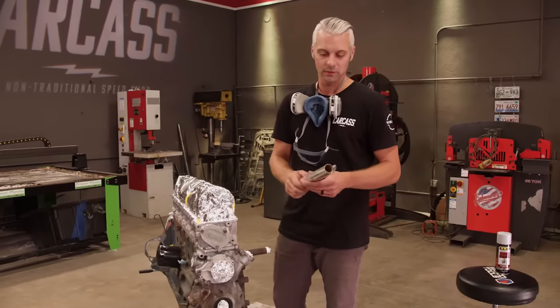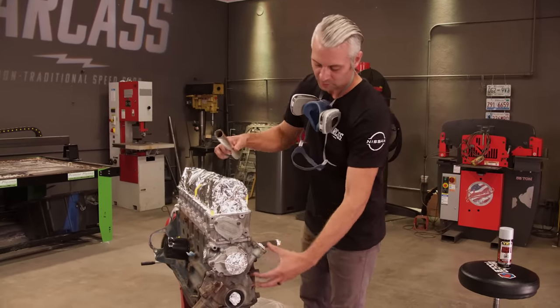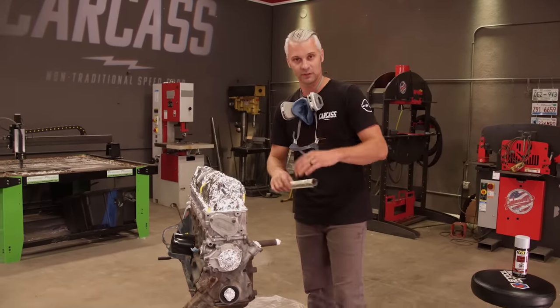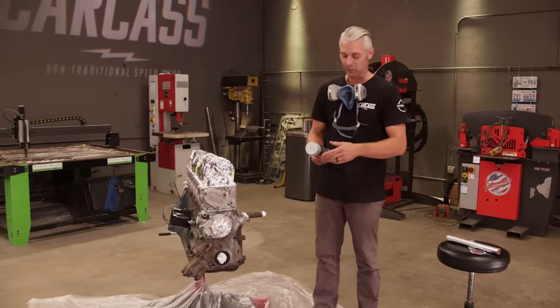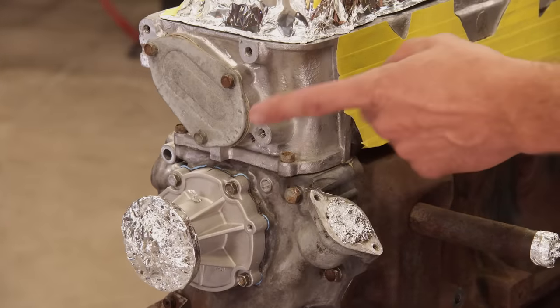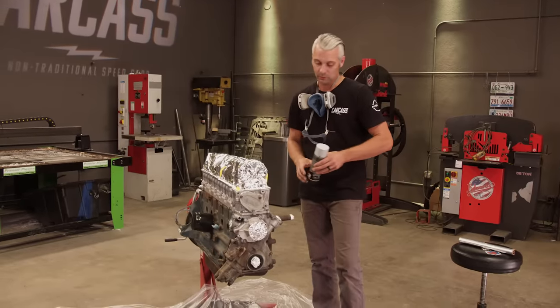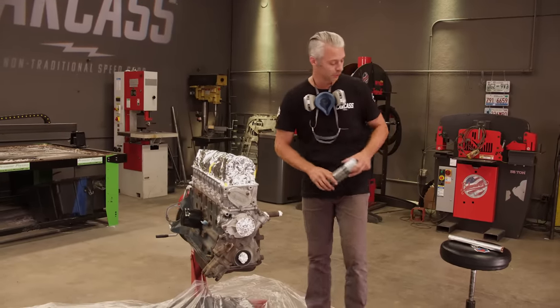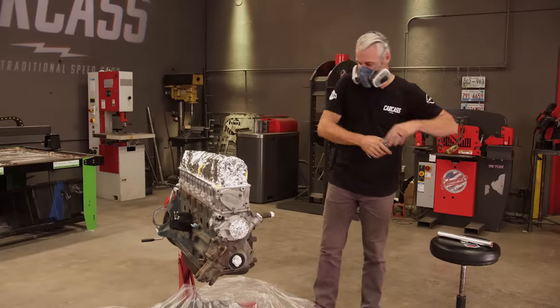A little trick here, you can use some aluminum foil or tin foil. You can mold that around all the pieces where you don't want paint to land so you don't have to clean it up later. This is a whole lot cheaper than tape and paper, and it's a lot quicker. We're going to spray the cylinder head and the timing cover with cast aluminum, and then we're going to remask and spray the engine block with the blue that we chose. So, mask on, we'll get started.